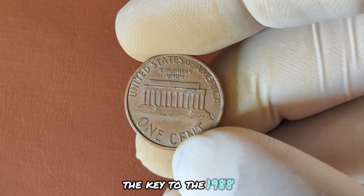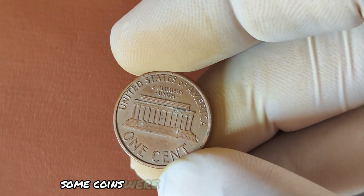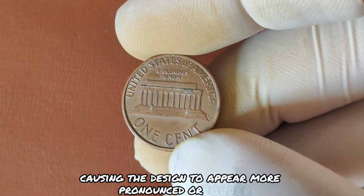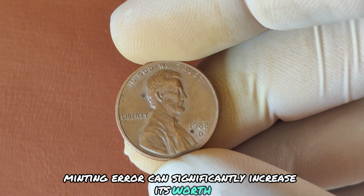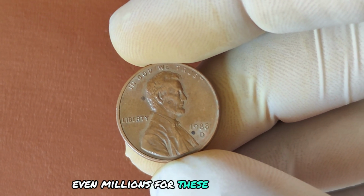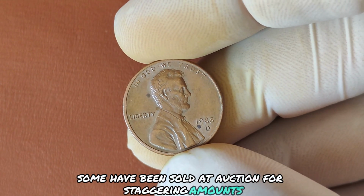The key to the 1988 D penny's value lies in a unique error. Some coins were struck with a double die, causing the design to appear more pronounced or bolder. This rare minting error can significantly increase its worth. Collectors are willing to pay thousands, even millions, for these rare varieties. Some have been sold at auction for staggering amounts.